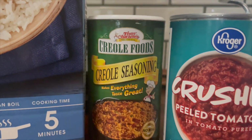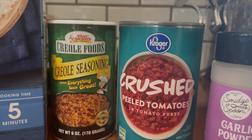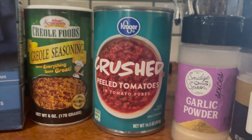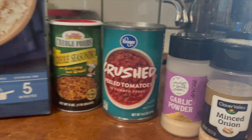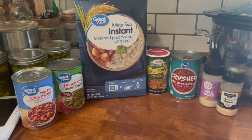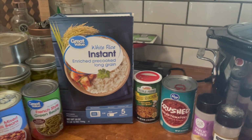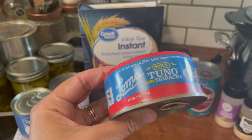You're going to need some Creole seasoning and crushed tomatoes, just half of that large can, and some seasoning. So garlic powder, I'm going to add extra, although it's in the Creole seasoning, and some minced onion, and then some rice. I'm just using instant rice. You could use regular rice and leave this in longer if you wanted to. Essentially, you are putting every single thing in a dish.